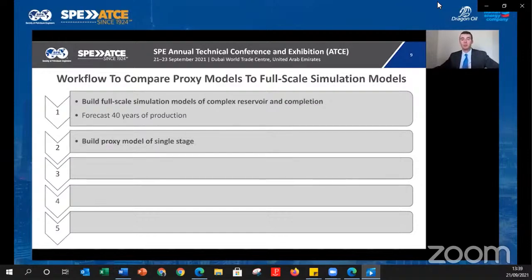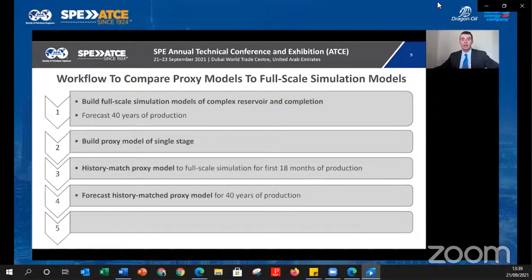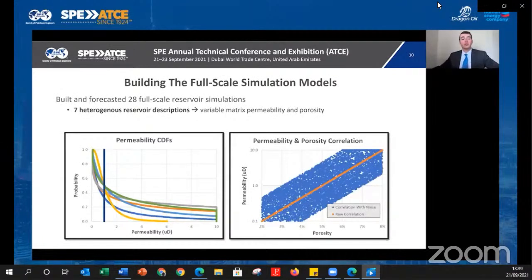Now, the next step was to build a proxy model of a single stage and then history match that proxy model to the first 18 months of monthly production data from the full-scale simulation. And once I had a history matched proxy model, I would then forecast that out for 40 years of production and then compare that forecast to the full-scale simulation forecast. So now I'm going to briefly discuss how I generated the full-scale simulation production profiles.